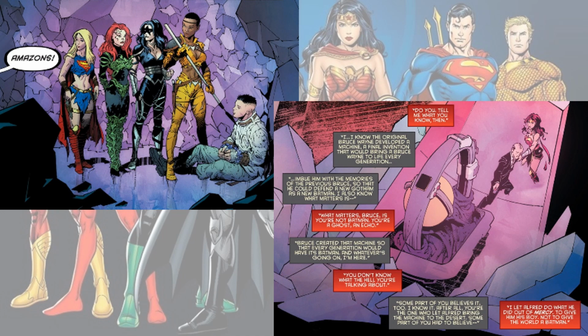He gets captured by the Amazons, which in this case the Amazons are Supergirl, Poison Ivy, Huntress, and Vixen. We don't really see them again. Their outfits are really cool. I wouldn't mind seeing figures for those, but because they didn't really show up a lot, I don't see it happening. But then if you read that little blurb from the storyline on the right-hand side, it's showing basically that Batman has built himself a little cocoon that will always produce a Bruce Wayne Batman to protect the Earth. And that's kind of who this Bruce Wayne is that we're seeing that was in the insane asylum.